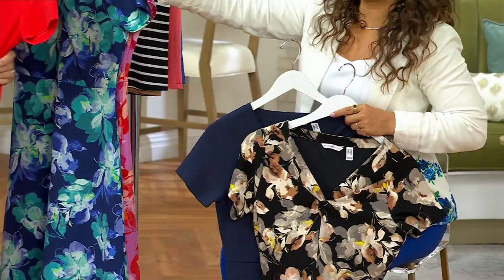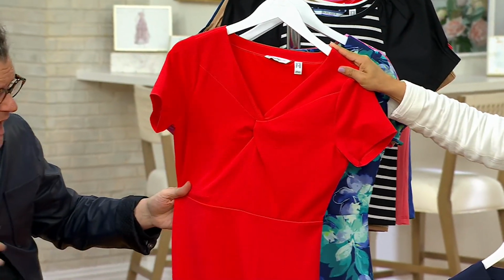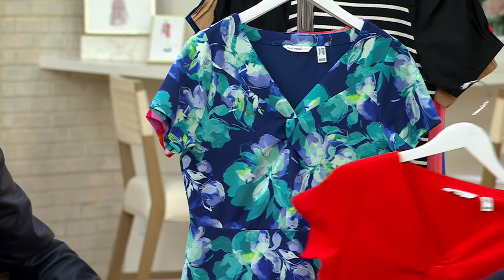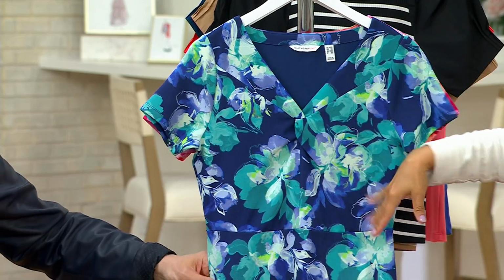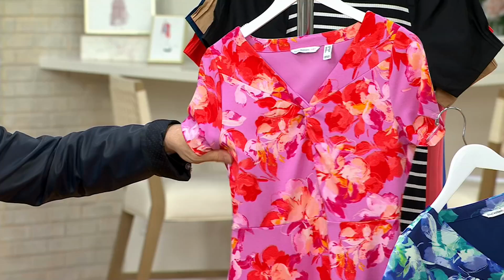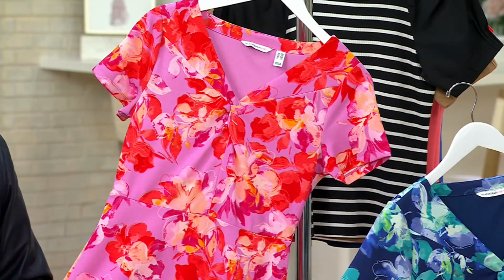No zippers, no buttons, nothing. And by the way, red's your color. We've got it in red. Also the entire top is lined with that tricot lining, so it's even doubly secure. You won't see any lumps or bumps, even the bra lines. That's right, the whole top is lined except for the orchid floral sleeve. And four easy payments of $10. That's an amazing value.